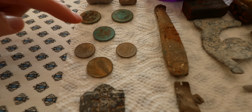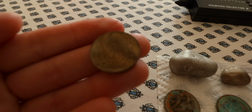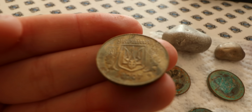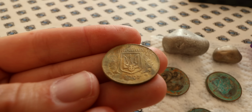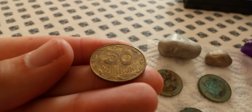Found two, four, five, a little over €5 today. And I have a coin from the Ukraine here. As you can see in the front, it says Ukraina in Cyrillic writing. And it is a 2007 coin. It seems to be 50 cents.